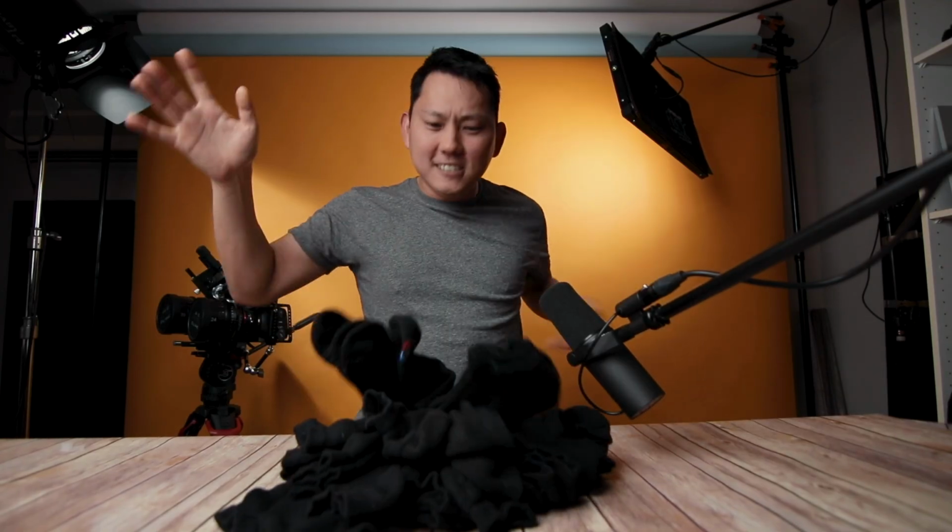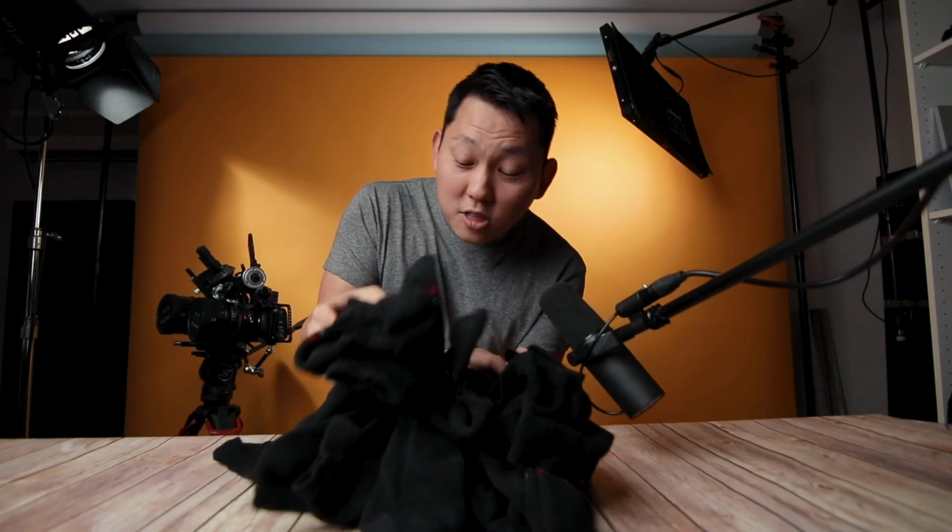You know that saying that money can't buy happiness? I agree with that for the most part, but sometimes it does. For example, today, I bought something real cool. That is about $60 worth of socks. But they're all the same exact type of sock. And you know those socks that have a left and a right?